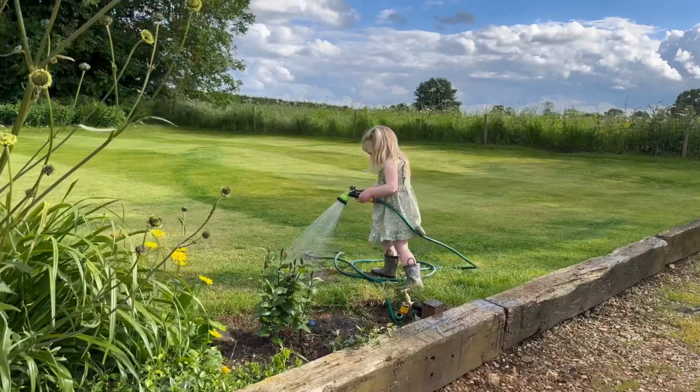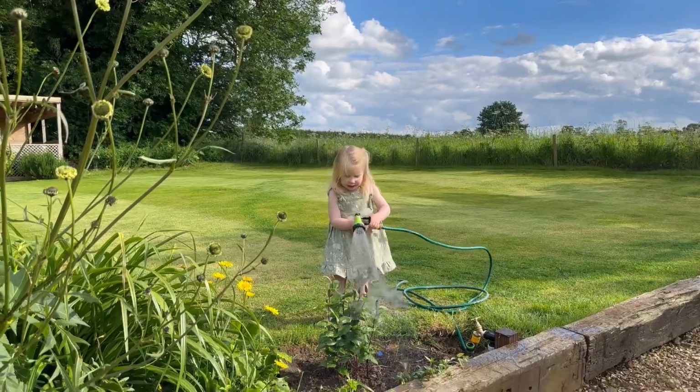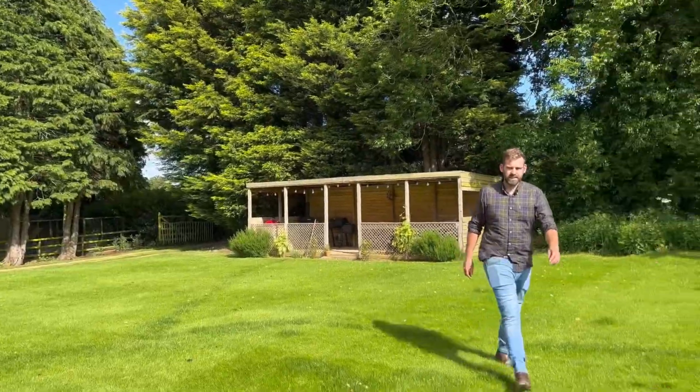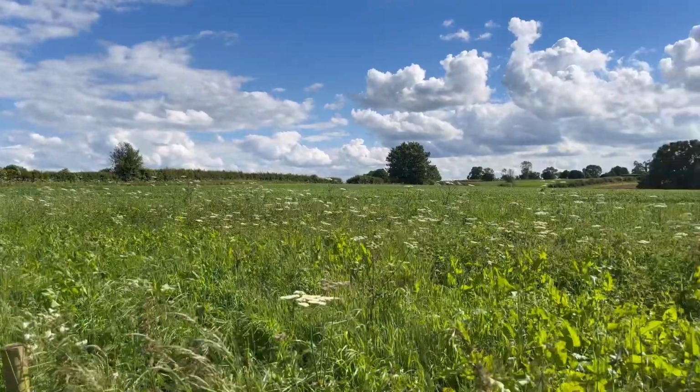So that is it. That is the garden. We don't really have many plans now for the garden. It's just maintaining what we have. Yeah, that is everything we have done to the garden so far. I'm sure Josh probably will have something up his sleeve for the future, but for now we are very fortunate to have this space for the children and for the dog.